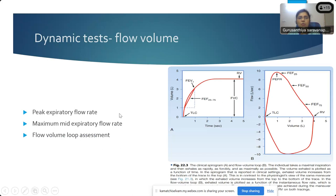Then coming on to the dynamic test. In the dynamic test, as of now, we have seen the volume time loop alone. This is the vitalograph which we have seen, which is a volume time loop. Next, we are seeing the flow volume loop. Now we are going into the flow volume loop. So what is a flow volume loop?